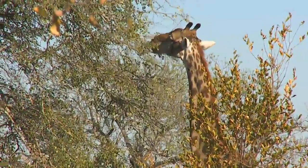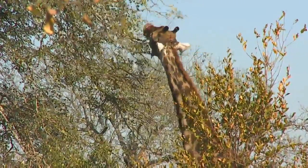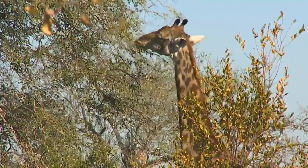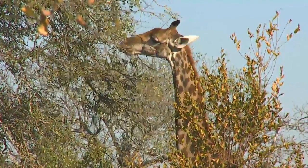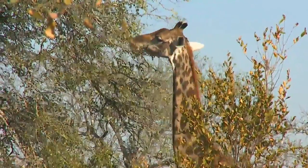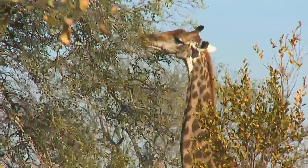So the browsers will only stay feeding on those trees for a certain amount of time before that message gets out to all the other trees in the area, and that'll force the animals to move further away and probably out of the distance where that chemical message is not being sent.